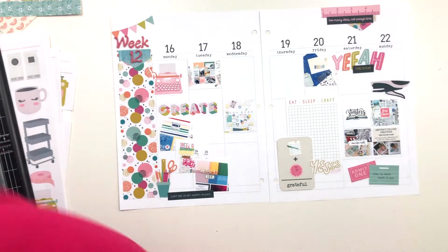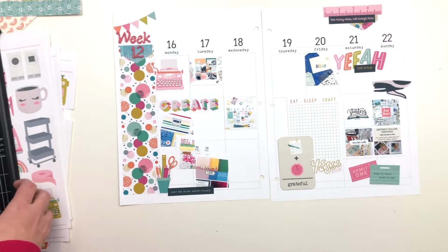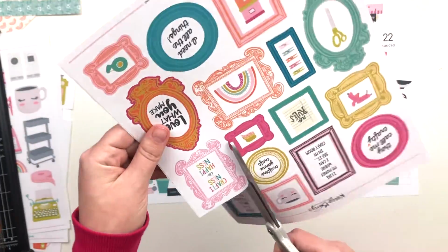But yeah, that is an option if you are interested in that and don't like to fussy cut all the things by yourself. Then yeah, they do always offer files along with their collections as well.